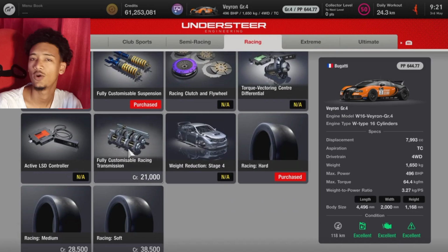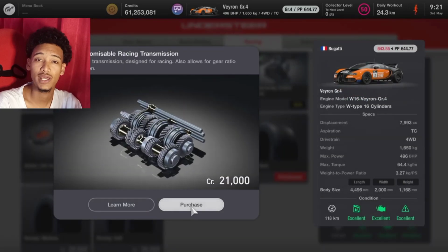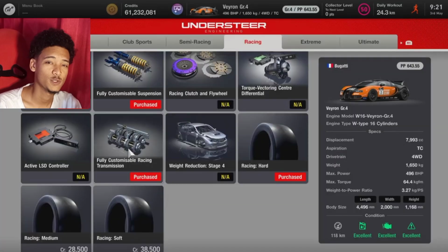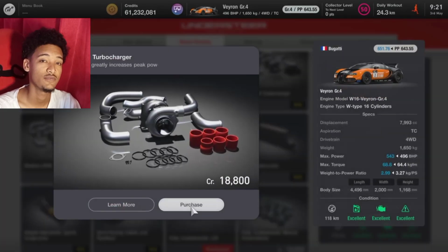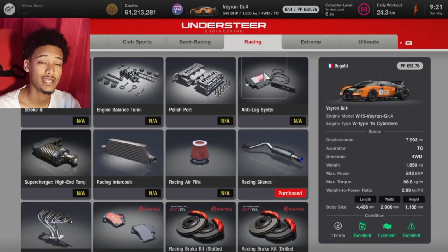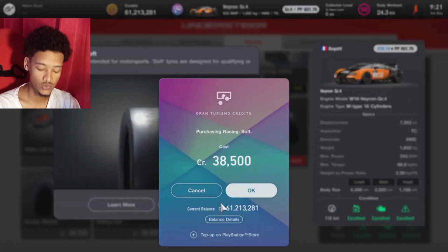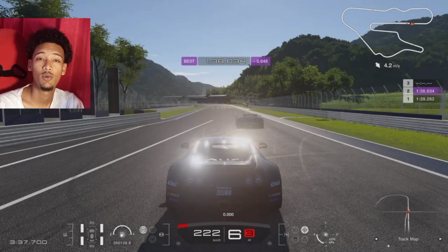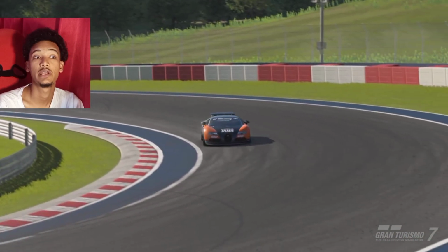But still, let's say you wanna increase the power of the Bugatti Veyron. Well, you can head on over to the tuning shop and slap on a high RPM turbocharger. And once you do that, it's gonna bump the power up to 543 brake horsepower. Now we cannot touch the weight of the vehicle, and we can also improve the grip of it by slapping on some racing soft tires. And because of this, we now see the vehicle setting lap times around the 1 minute 38.6 second mark around Kyoto Driving Park, which, look, it is an improvement, but it's still not record breaking lap times.